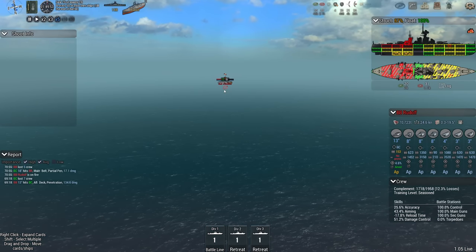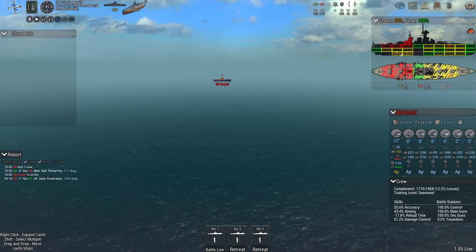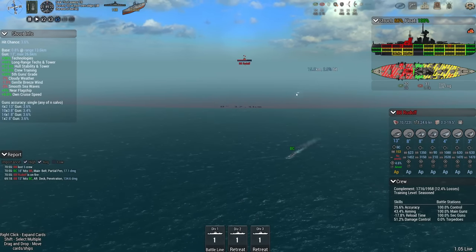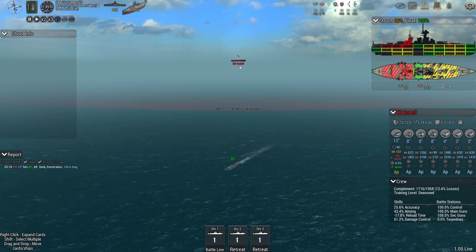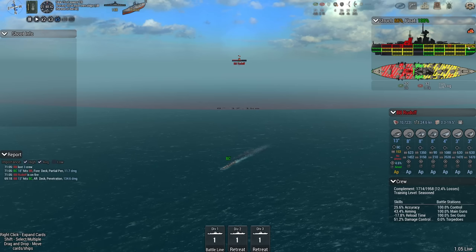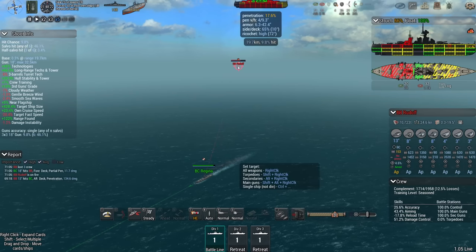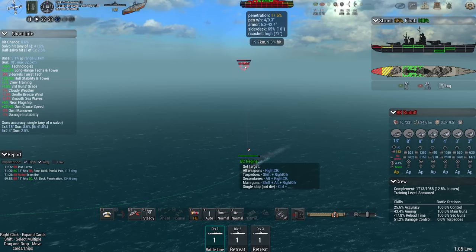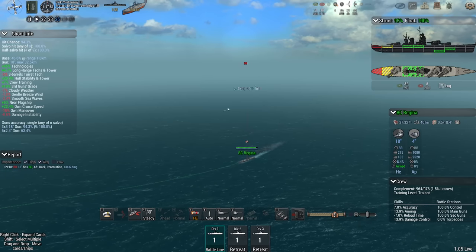Partial pen. Interesting that you set fire to the lowest levels of the ship with an HE shell like that, that only gets a partial pen. I would expect the deck to be on fire much, much more. Like that. Just a full bow hit. Barely did anything. This is probably going to take me a little bit of time.